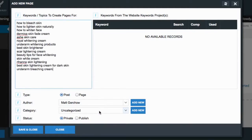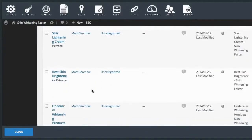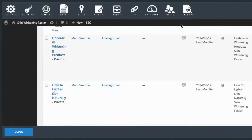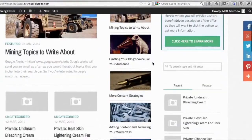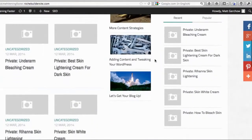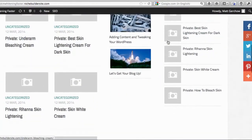Right now they're uncategorized. We can add categories later, or you could do that here if you wanted to. And we're going to set them up as private for right now and then publish them later. So let's go ahead and click Save and Close. Those are all the items that we just dropped in. And so now, if we click on Preview, you can see them all here listed.